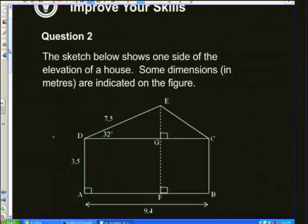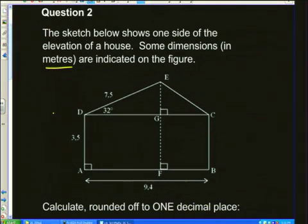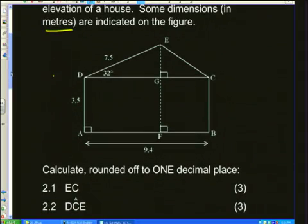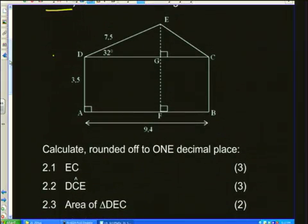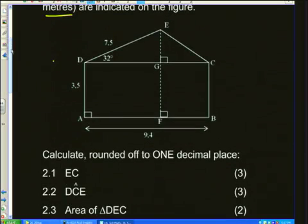The sketch below shows one side of the elevation of a house. Some dimensions in meters are indicated on the figure. So our units are in meters. And we have this length, DA, there's a perpendicular. We have BC, we have EF, which is perpendicular at G and F. We have 32 degrees, an inclination, we've got 7.5, and we've got this length is 9.4. And we need to calculate, rounded off to one decimal place, what the length of EC is, which is that length there. And we have to find DCE, which is that angle over there, and then we'd like the area of DEC. So it looks like that would be some kind of a roof or height structure. And then we would also like to know what the height of EF is. So those four little questions.